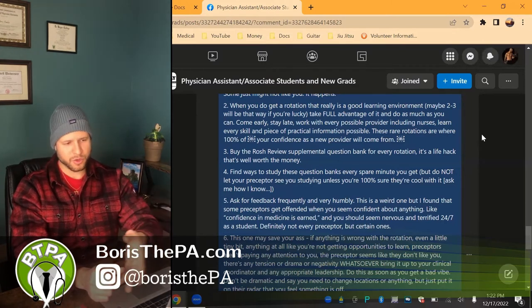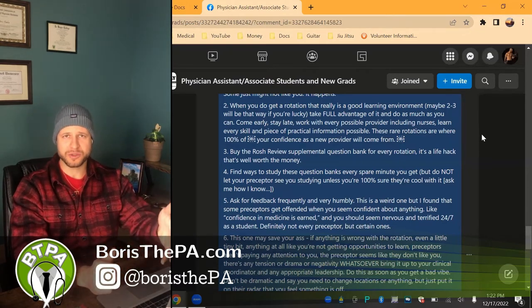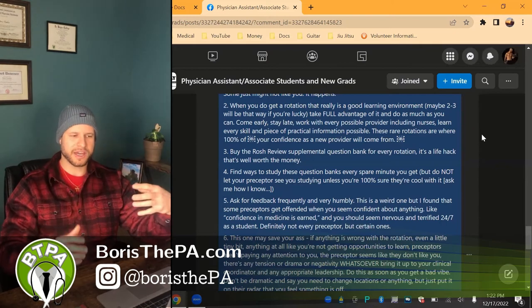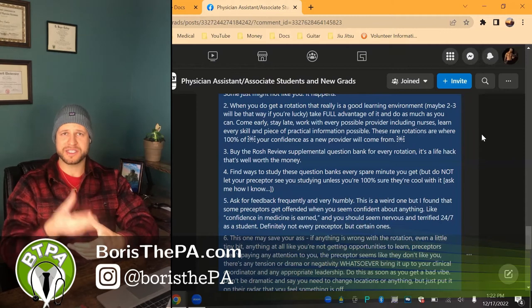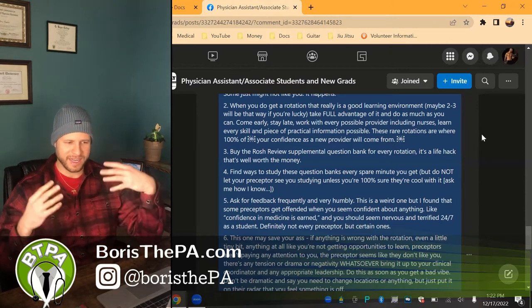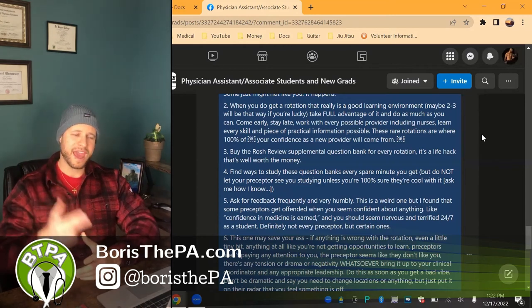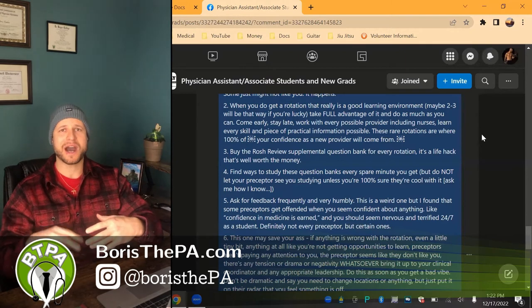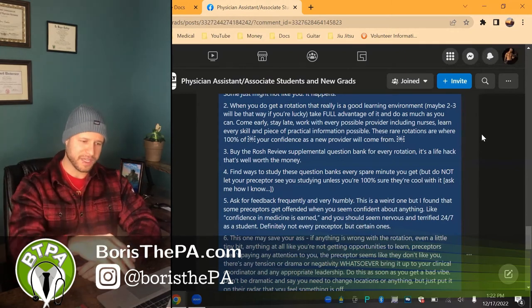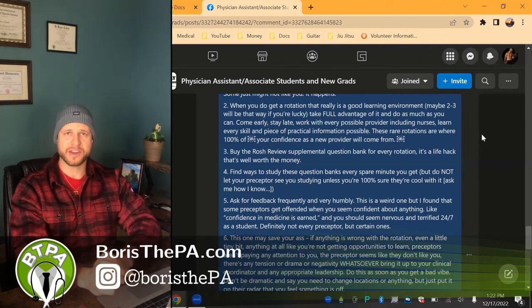So you get 1, 2, maybe 3 of these amazing rotations, regardless of the specialty, even if you don't want to work in that specialty, where all the stars line up. You get along with the preceptor, they have the time and the energy and the desire and motivation to teach you, and it is an actual good learning environment for you, practically hands-on. Learn every little tiny bit of information and practical experience that you possibly can, because those are the rare rotations where 100% of your confidence as a new provider comes from.